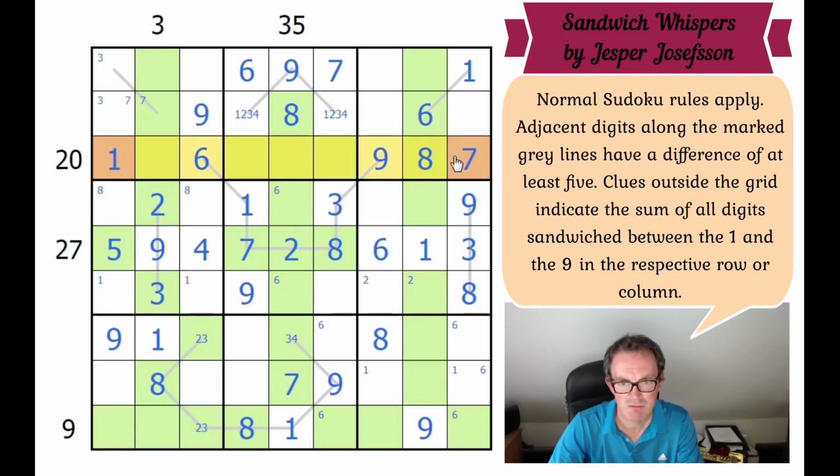Yeah, looking at this row, look, we need 2, 3, 4 and 5. There's a 2, 3 here, so this is a 4 or a 5. That can't be a 1. That can't be a 3. 2, 3, 4 and 5. There we go, look.